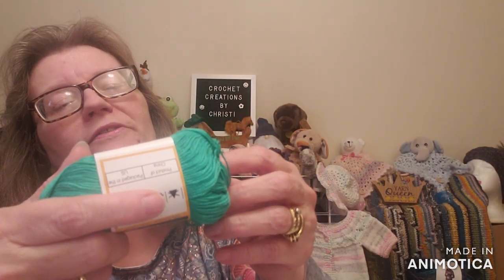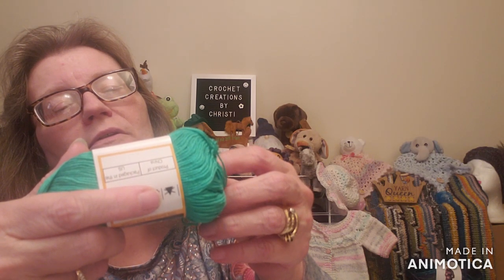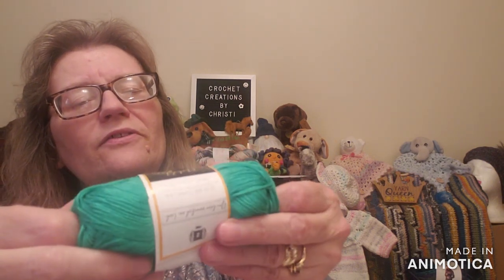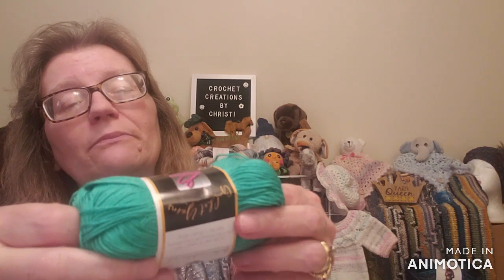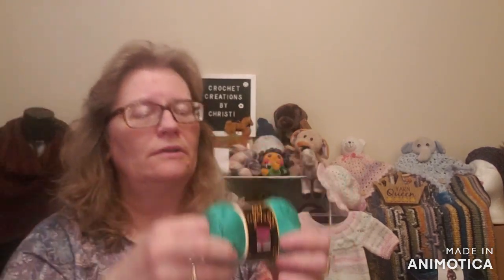This one says "50 grams" in this one. It doesn't, it's a two fine, but it says Crochet Yarns Bamboo 139, 70% bamboo and 30% cotton, and that is soft. Made in China. Now, what would you do with something that was bamboo and cotton?